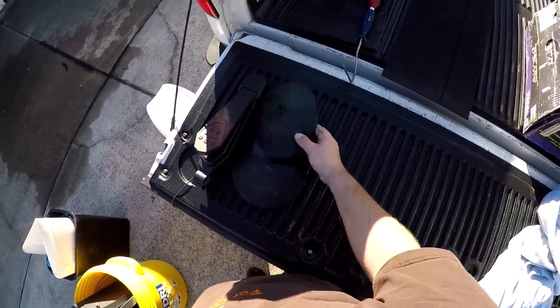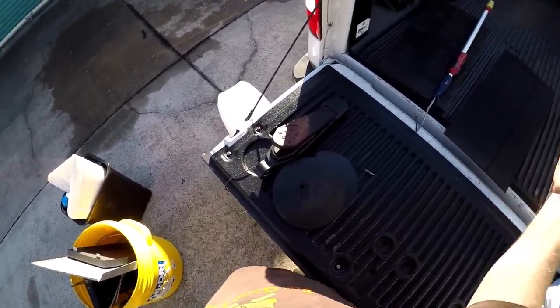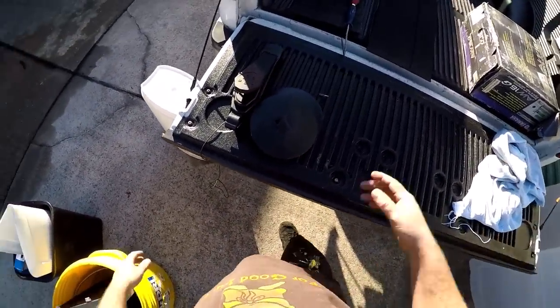So maybe just throw them in the garage sale, a couple bucks, you know, and it'd be like, yeah, look, dude, if it works, it works. If not, I mean, you're out a couple bucks. But hey, got it out of the trash.